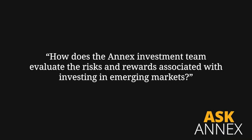How does the Annex investment team evaluate risks and rewards associated with investing in emerging markets? In any part of a balanced global portfolio, you are going to want emerging market exposure in there. Yes, there's heightened risk. The volatility there is going to be a lot higher than potentially in other parts of the world, but with higher risk, also the potential for higher rewards.